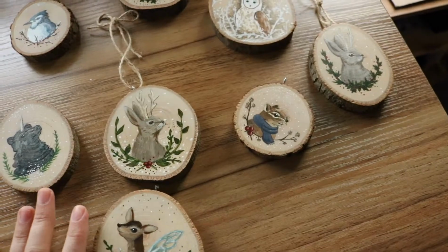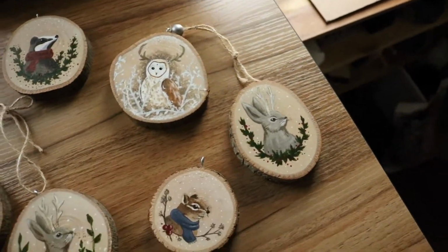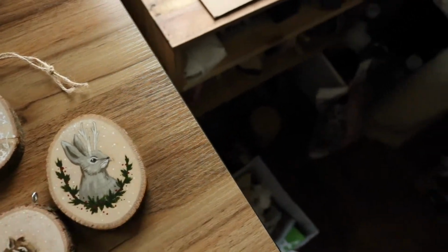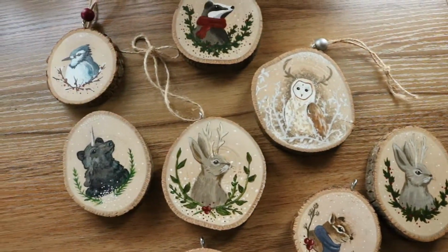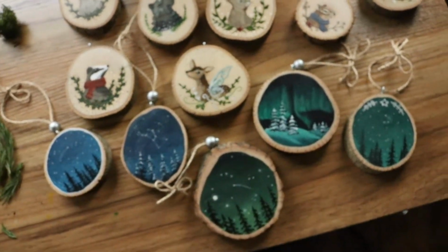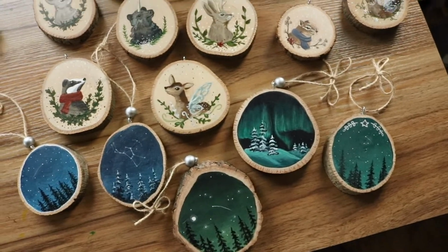So let me just explain my shop update. I don't know if I said this, but it's all woodland animals. So these are the ones that are totally finished. And it may seem like I don't really have a lot, but this is the whole collection so far with the galaxy ones.